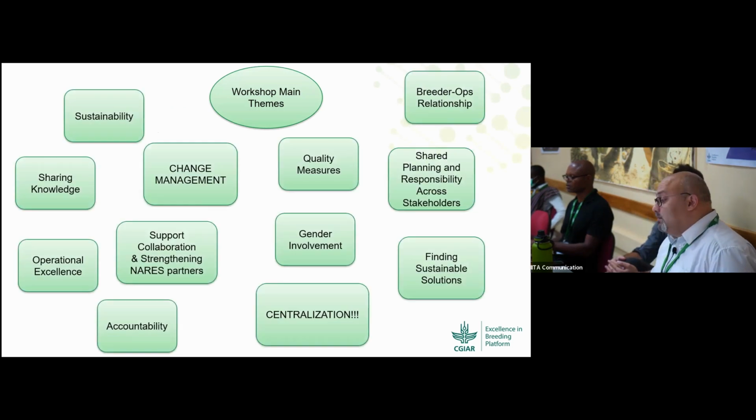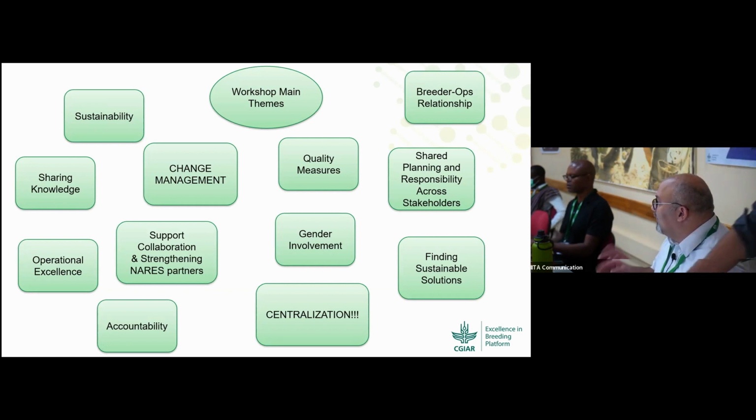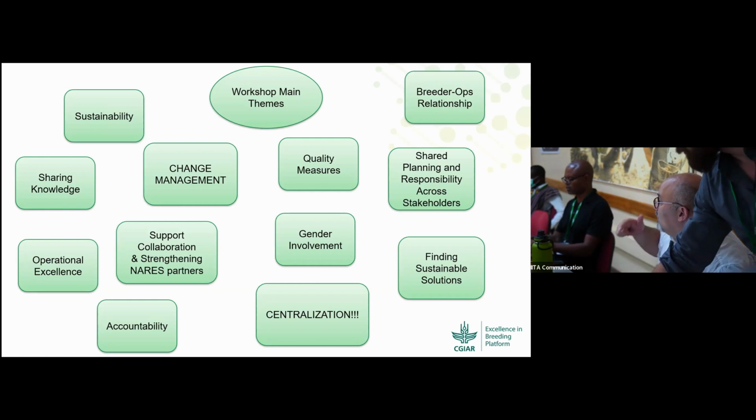And in conclusion, we have various themes that we have stressed throughout the entire workshop: sustainability, sharing the knowledge, operational excellence, support, collaboration and strengthening NARES partners, accountability, change management, quality measures, breeding and operations relationship. And here we define also collaboration, we define planning.